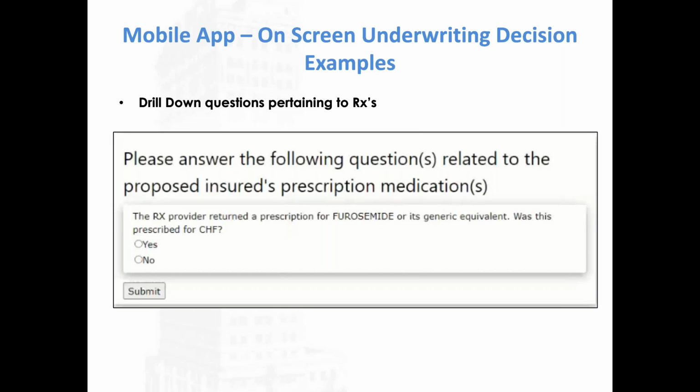And at that point, when I hit no, a little box is going to pop up, and I can put some notes in there. Dr. Smith prescribes this for high blood pressure. He's taken it for 3 years now. He does not have CHF, something like that. And you hit submit, send it back to us. We will review that within 24 hours. We'll compare that to the MIB. We'll compare your notes to the prescription history that we've got with them. And then we'll make a decision whether this is actually being used for high blood pressure or CHF.